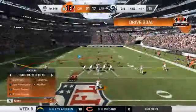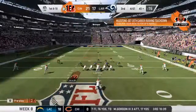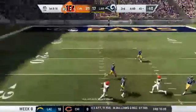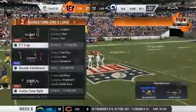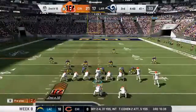So from Rams territory now, it's 1st and 10 at the 41. Back to throw. Lawrence toward the center of the field, but it's incomplete. He was looking for his favorite target, A.J. Green, that time. And that'll bring up second down.